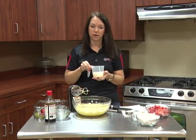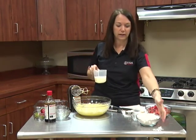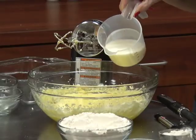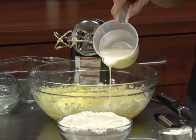So the next thing we're going to do is, it tells you in the recipe, a cup of buttermilk. This is light buttermilk. I did go with that. And we're going to alternate the buttermilk and the flour that I have mixed up. So we're going to go back and forth, and this is where the messy part comes to me. So they say go ahead and put a little bit of buttermilk, and that's what I'm going to do. Just a little bit more.